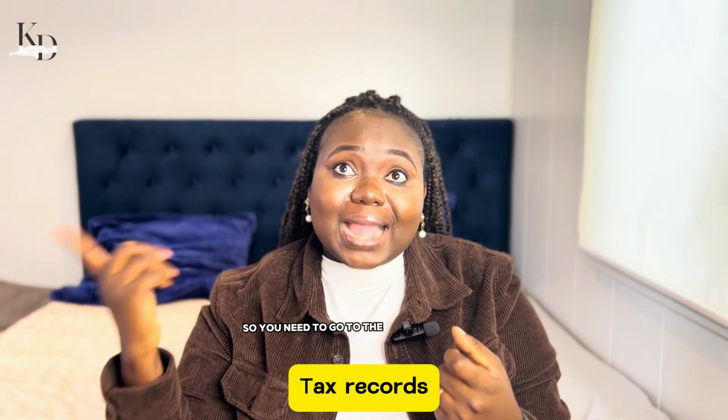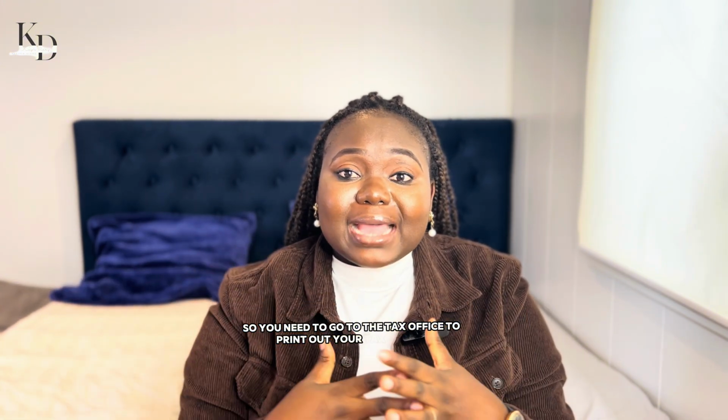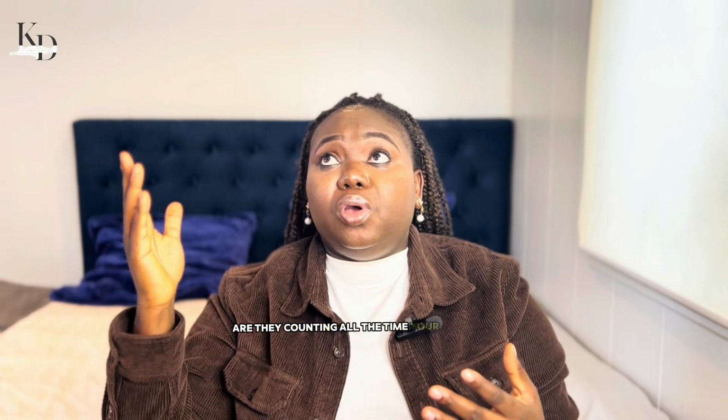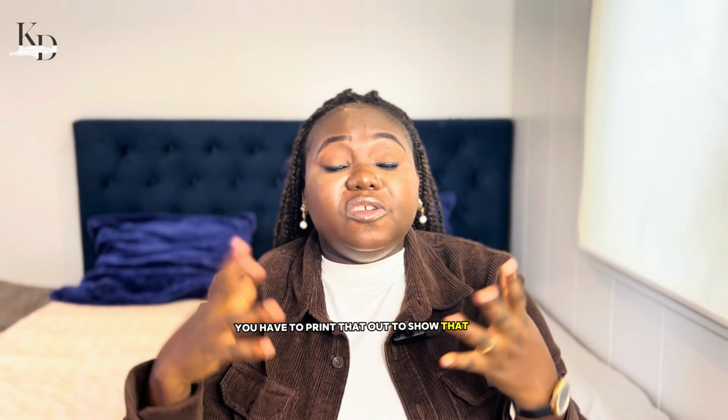Another thing you need is your tax record. So you need to go to the tax office to print out your tax record from probably the time your PR started counting, or the time your work permit started counting. You have to print that out to show that you've been paying tax all this while throughout your stay in Sweden.